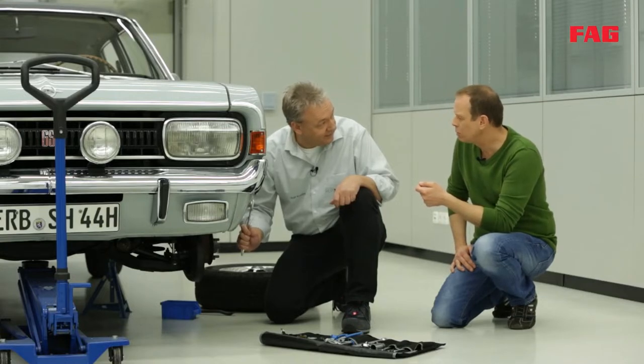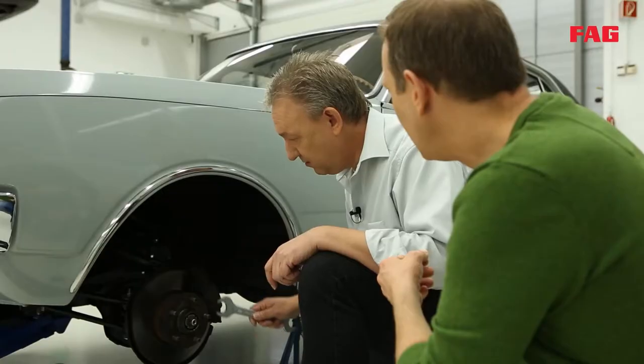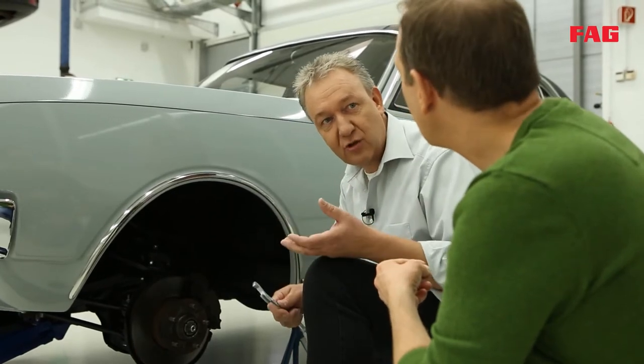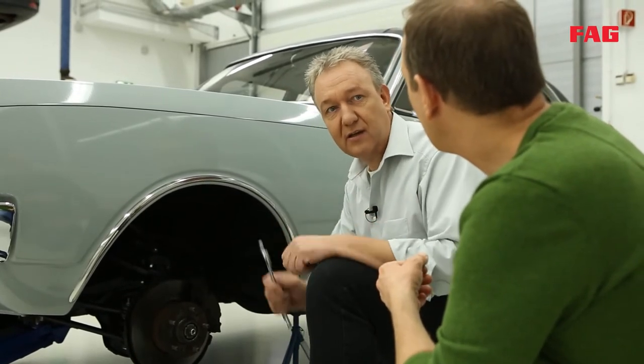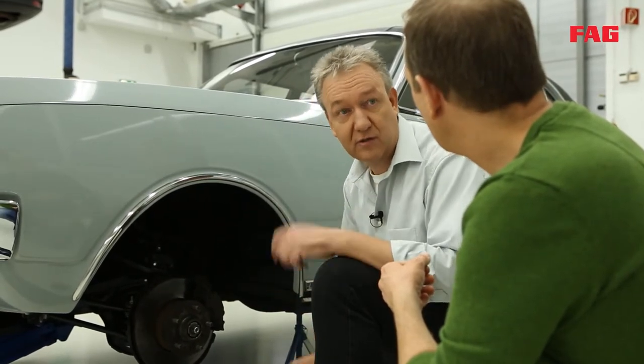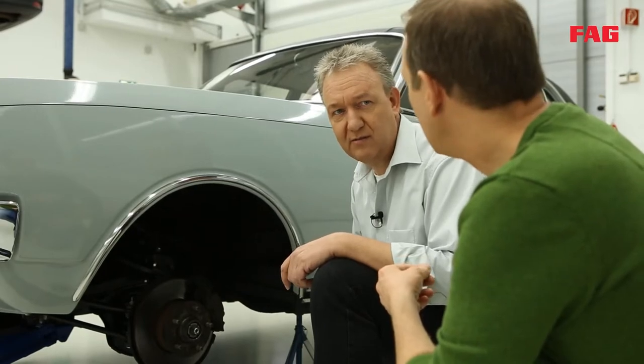So, what are you doing? Adjusting bearings. Adjusting bearings? I have no idea what that means. Well, it used to be a normal procedure. And what exactly are you adjusting? The play. The bearing play. That is the play between the rolling element and the inner and outer bearing race. In the case of this car, it has to be controlled and readjusted every 10,000 miles. Uh-huh. You don't really know what I'm talking about, do you?